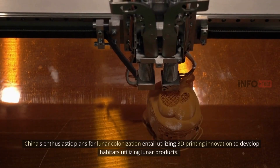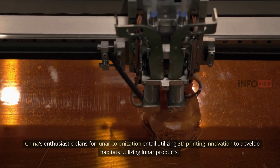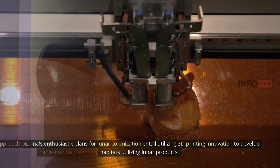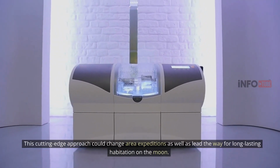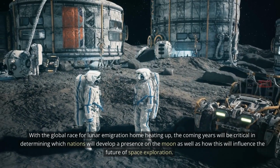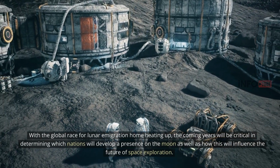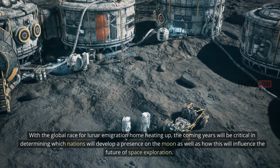China's ambitious plans for lunar colonization involve using 3D printing technology to develop habitats using lunar materials. This innovative approach could change space expeditions and pave the way for long-term habitation on the moon. With the global race for lunar colonization heating up, the coming years will be critical in determining which nations will develop a presence on the moon and how this will influence the future of space exploration.